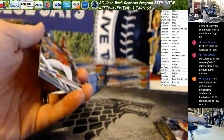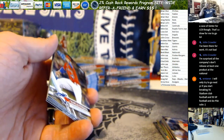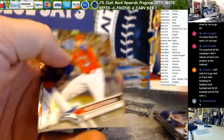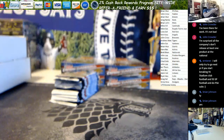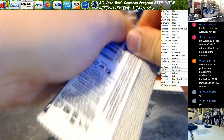Robert Selman. I think every product did release, or every company did release at least one. I mean, yeah, actually, John, they did. Every company released at least one. Stroman Mets, Austin Glasnow, and Duvall. You just didn't see much of the Panini stuff because we didn't open much of it. But they released like four products at the National.